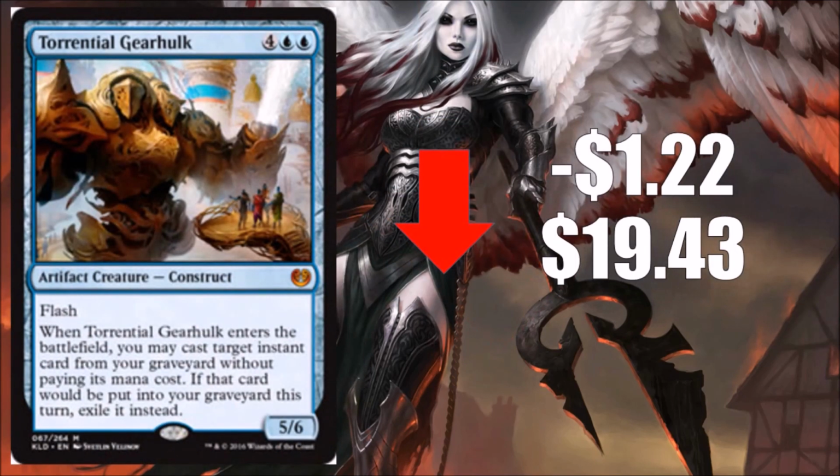Coming in number 2 is Torrential Gearhulk, and of course this was kind of the darling of the Pro Tour a few weeks ago. Because of that, it saw a huge spike, went up to close to $30. Since then, it's been gradually coming down.